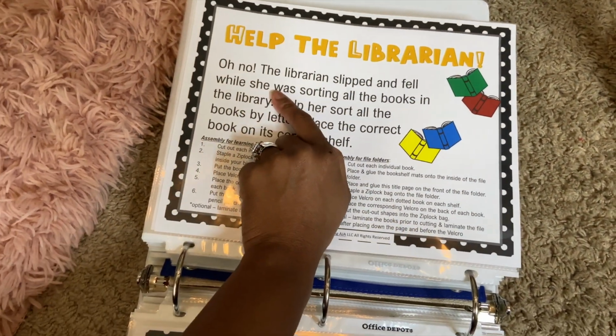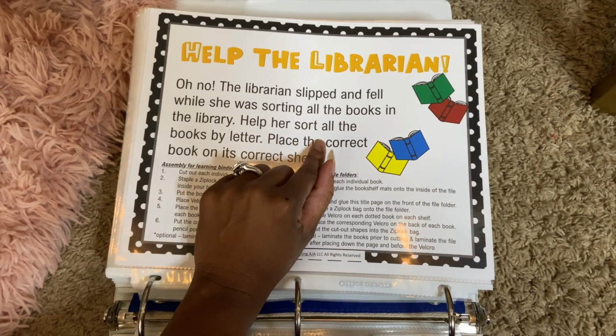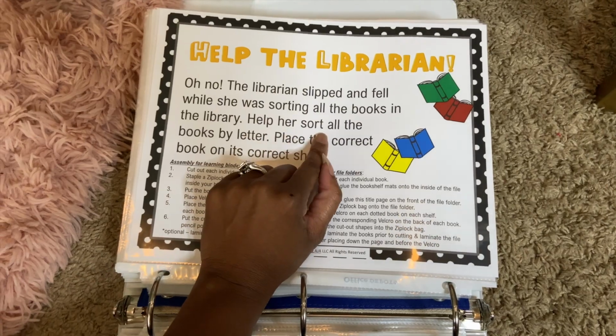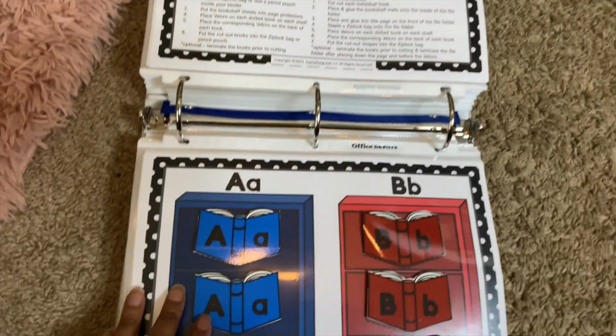For the first game, you have Help the Librarian. The librarian slipped and fell while she was sorting all the books in the library. Help her sort all the books by letter. Place the correct book on the correct shelf. So these are the books.